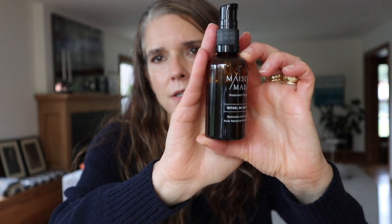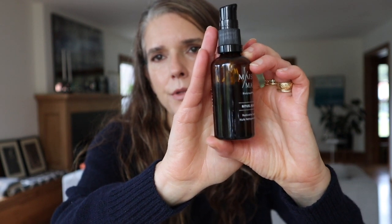And then this is what the bottle looks like, and you can see I've used about 1/3 of it. The pricing on this is $60 for 50 mils or 1.7 ounces. They call this their biodynamic cleansing oil. On the website, they describe the action of this cleansing oil. Of course, it's going to leave your skin cleansed, nourished, and supple without disturbing your skin's microbiome.